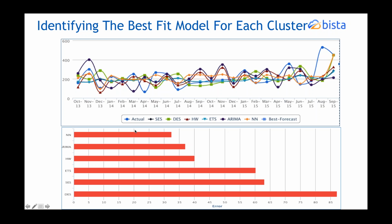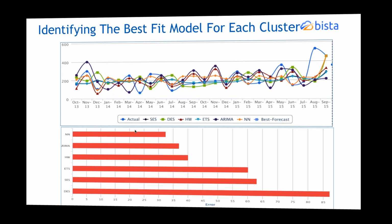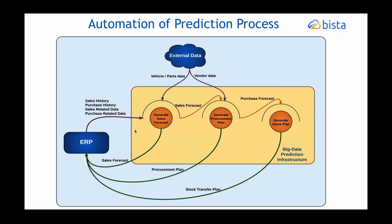Once we have that, this is essentially stepping back and the overall workflow of how this prediction process works. To the left, you have your ERP, which has data, and we can integrate with any ERP, whether it's cloud-based or open source. What we need is the sales history, purchase history, and some master data related to sales and purchase information. We shove that into our big data infrastructure, which we have shown in yellow. Then we use the tools to generate the sales forecast.